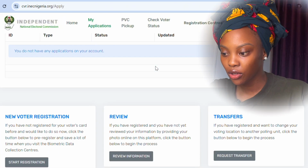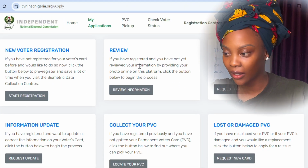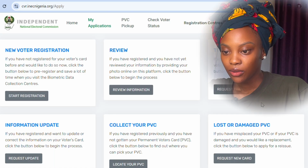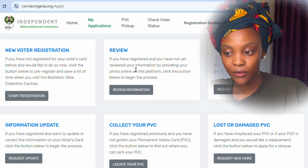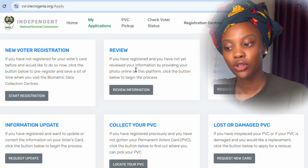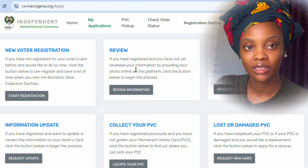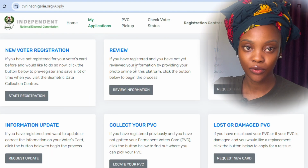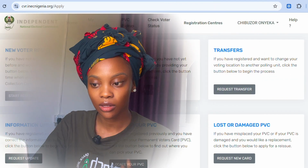So to start your registration, you go down. You see new voters registration. All these things, you see review. Review is to review the information that you provided and you've not submitted. Like you started your application, but you've not submitted. You can review your information to be sure that everything is correct.